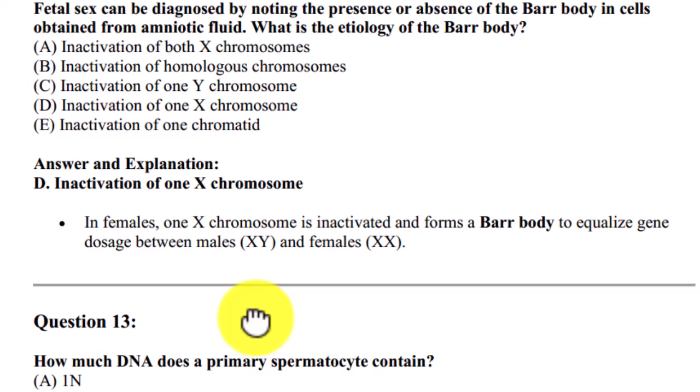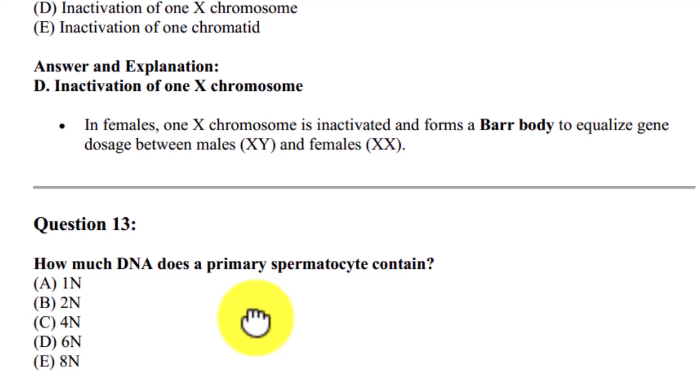Question number 12. Fetal sex can be diagnosed by noting the presence or absence of a Barr body in the cells obtained from the amniotic fluid. What is the etiology of the Barr body? Inactivation of both X chromosomes, inactivation of the homologous chromosome, inactivation of the Y chromosome, inactivation of one X chromosome, or inactivation of one chromatid. In a female, one X chromosome is inactivated and forms a Barr body to equalize gene dosage between male XY and female XX.